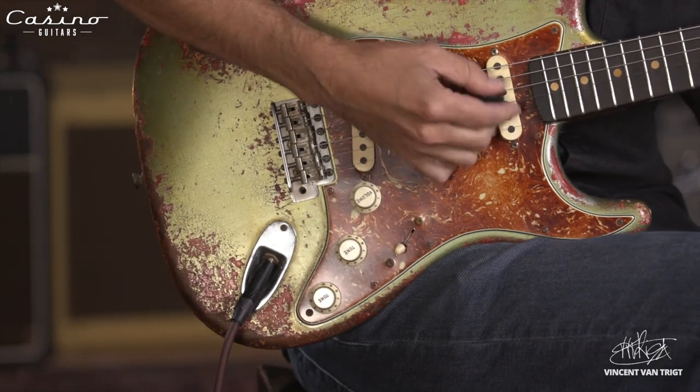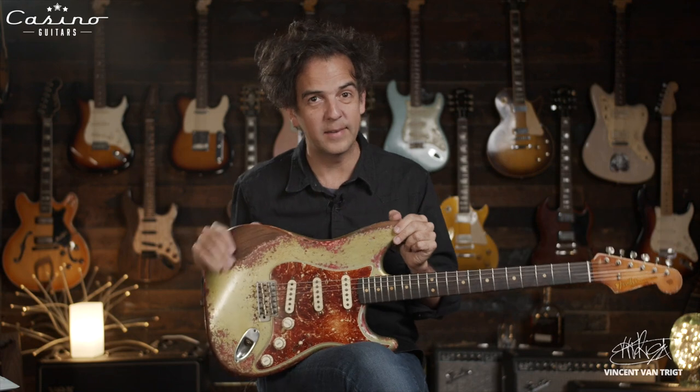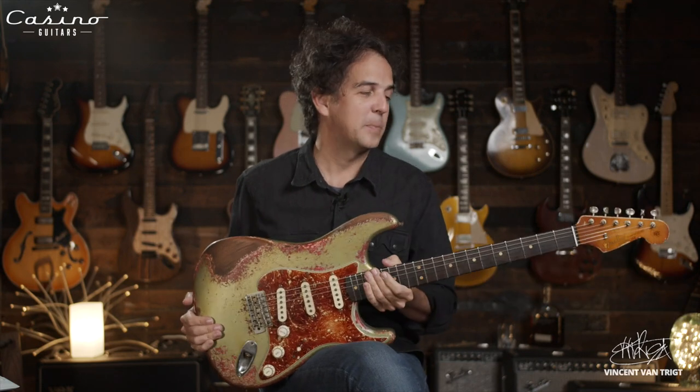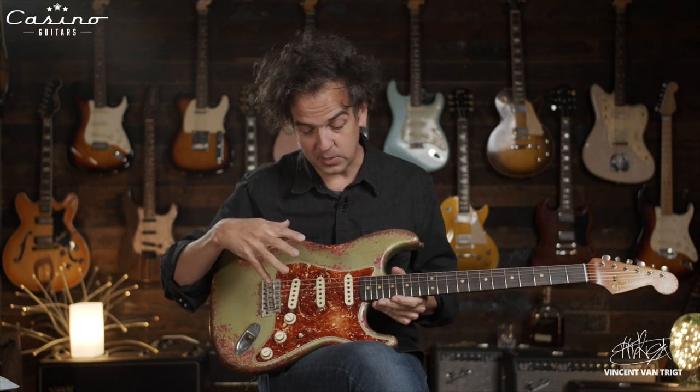And I beg all of you out there that play Strats, play your middle pickup more. It's really, really good and really useful. Nobody uses it. It just baffles me. It's one of the best pickups out there, especially with these pickups. So that was a big decision, obviously.